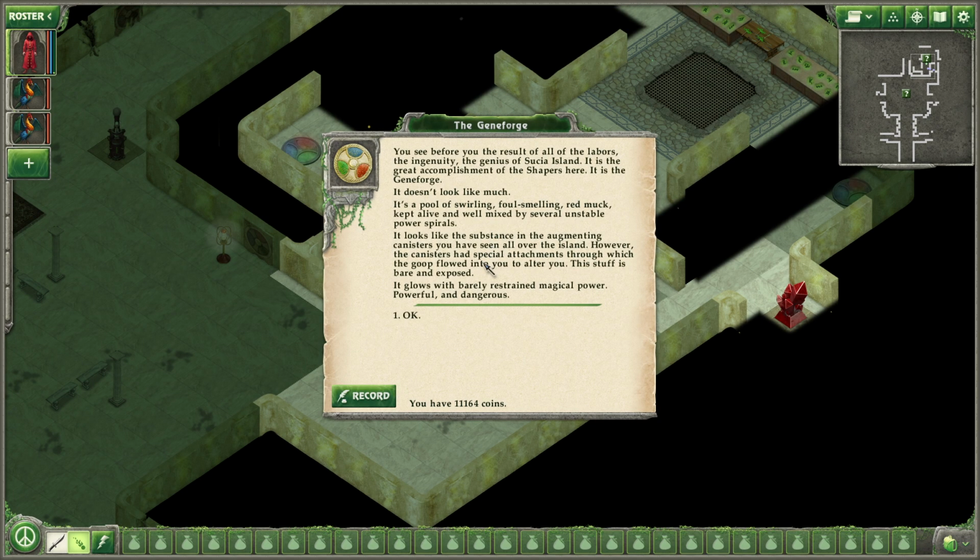You see before you the result of all the labors, the ingenuity, the genius of Cecilia Island. It is a great accomplishment of the Shapers here. It is the Geneforge. It doesn't look like much. It's a pool of swirling, foul-smelling red muck kept alive and well mixed by several unstable power spirals. It looks like the substance in the augmenting canisters you have seen all over the island. However, the canisters have special attachments through which the goop flowed into you to alter you. The stuff is bare and exposed. It glows with barely restrained magical power, powerful and dangerous.